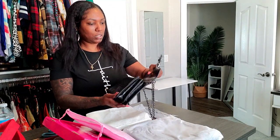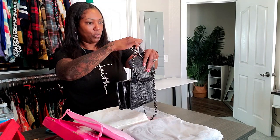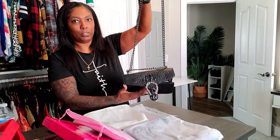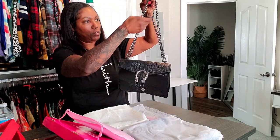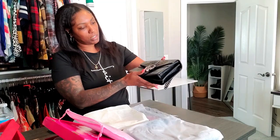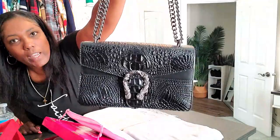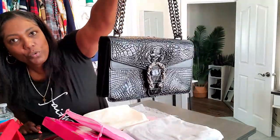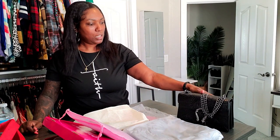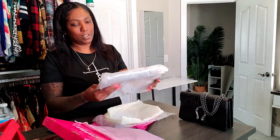And so this is cute. Really cute. And it has more leeway here, so the chain gets longer. Or you can double it up if you want it like that. Oh, this is cute. I like this. I could definitely wear this with a nice black dress for a night out or something. For sure. So yeah, I think it's a Gucci dupe. Is it Gucci that does those? Anyway.